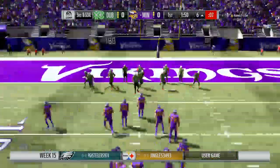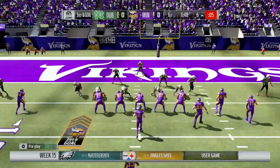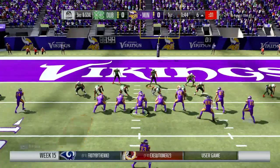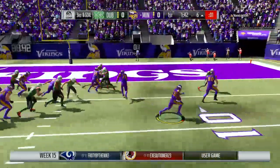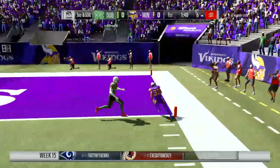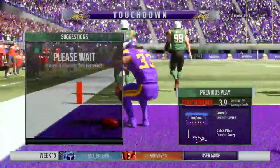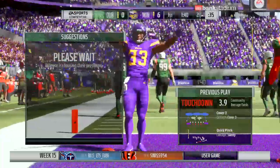This has been a long drive. You got to figure a field goal would be a letdown. Can they convert now on 3rd and goal? They pitch it out to Cook. And he'll get into the end zone. Touchdown, Minnesota. A great effort there.